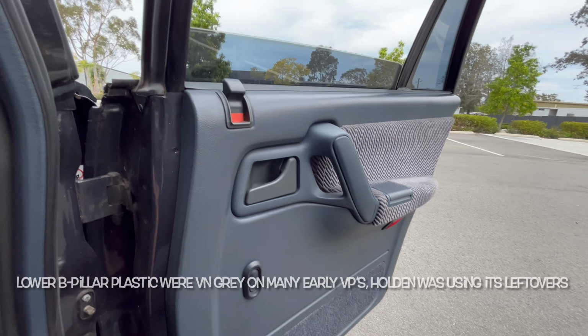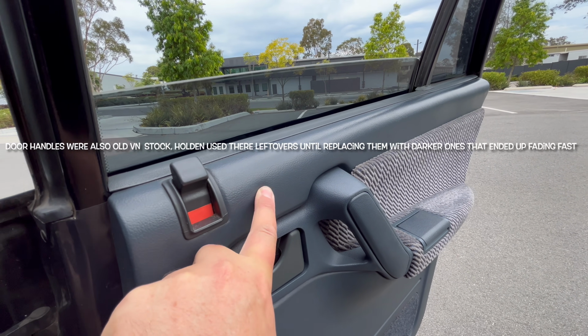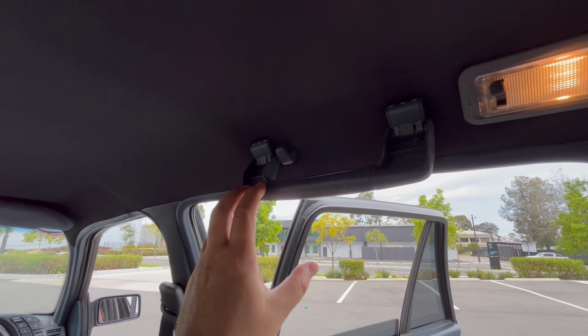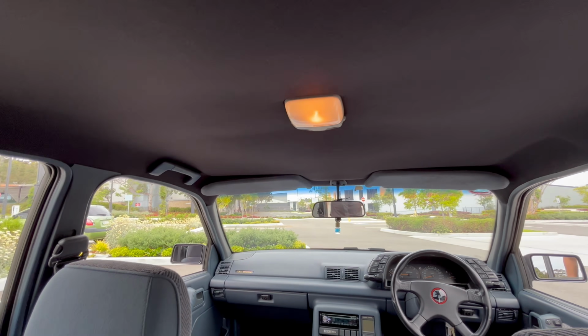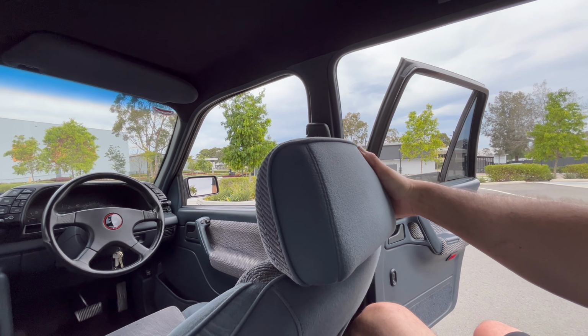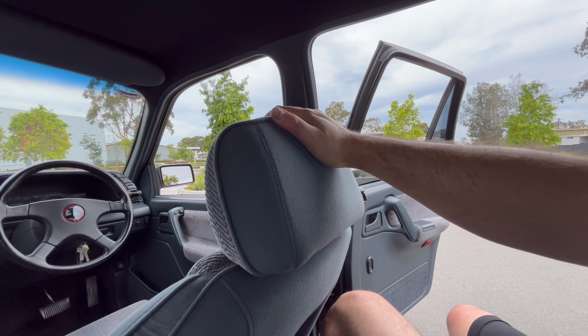Door trim's a soft feel on the VP Calais, not hard like the normal VP. These were Holden's first retractable arm grabs. They were unique to the VP Calais at the time, not on the other Commodore models. The VP Calais had adjustable front headrests, only for the Series 1. They didn't carry it over for the Series 2, and it was taken from the VQ Caprice.